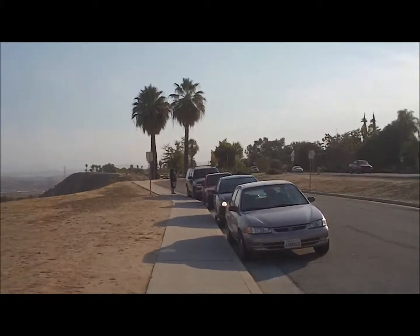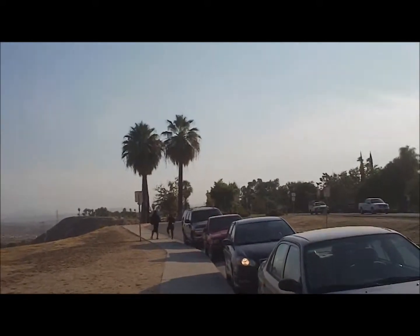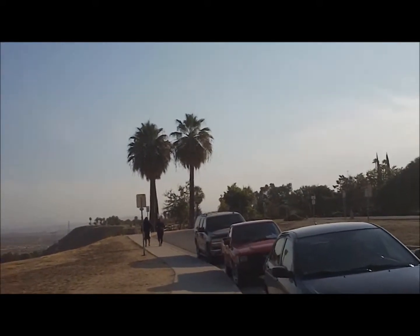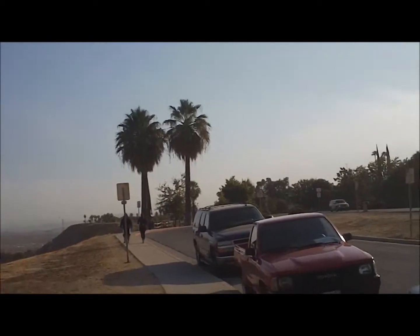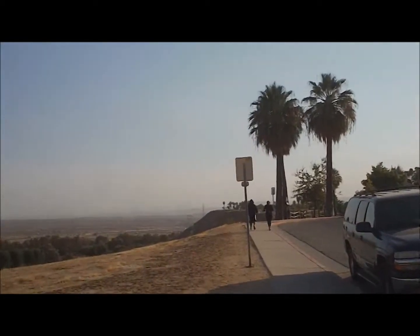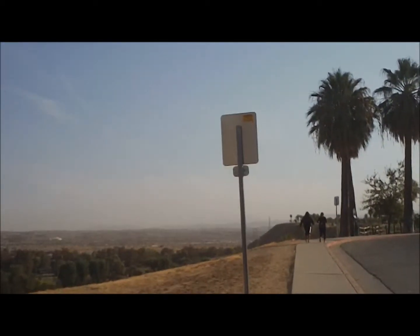So I'm out here this morning to run the Killa Hilla trail. It's a little cooler this morning, about 75 degrees right now. Don't know what it'll be like an hour from now. This is just the walk up to the starting line. You can see the view from the bluffs up here, looking out over the oil fields of Bakersfield.